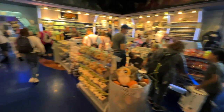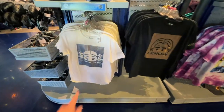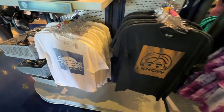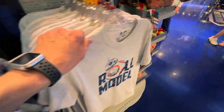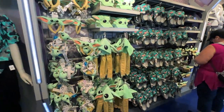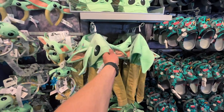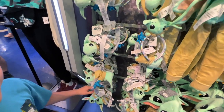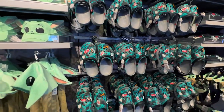All right, guys, we are almost done. We've got this wall of some cool shirts. I love you. I know. Classic line. Love the tie-dye. Rolling through the week. BB-8. Baby Yoda Orama. Wow, that looks cozy. That'll keep your head warm. Is that one of those little frogs that he eats? Baby Yoda hat. Got some Star Wars Crocs.